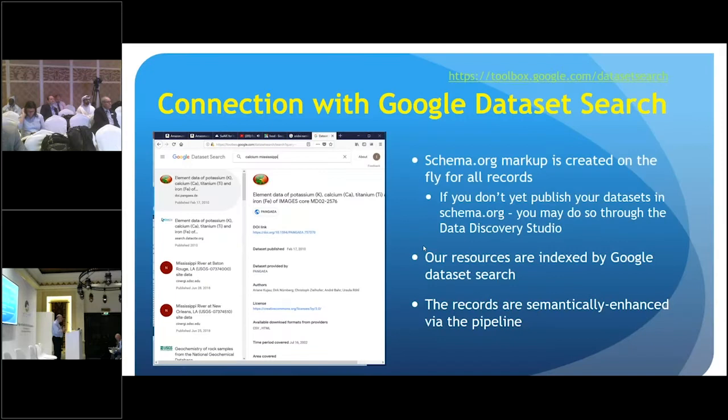Another thing is schema.org. Schema.org is a popular format these days. It's a markup and vocabulary that is a result of joint work between Google, Bing, and Microsoft and other search providers on how you would mark up data sets so that they would be easier to discover. There's a fairly significant effort at multiple repositories that try to expose their data in schema.org markup. In our case, all you would need to do is to publish the data through us, and we take care of that schema.org publishing.